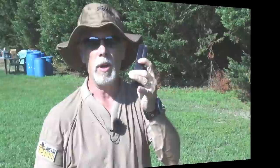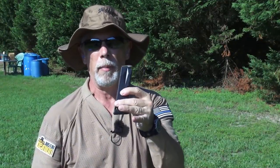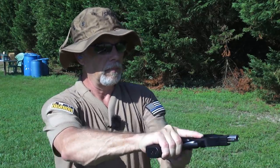Let's check it out. Pistol comes with three 15 round magazines. I have all three of them loaded up with 15 rounds. They loaded pretty easy. The spring is pretty good. And that last round was a little bit snug. You could feel it, but easy to get in there.